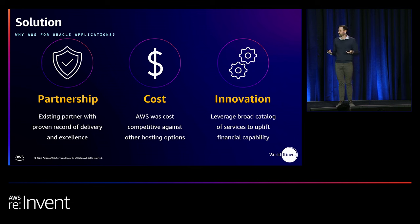So why for us did we pick Amazon? Well, the first reason was partnership. When we look at the market, we look to choose partners who we aspire to be more like. Amazon for us is that partner. And on top of that, we've been working with them over the last multiple years to complete the exit of those other 20 data centers. So we already had a proven delivery record and excellence in getting to that point.